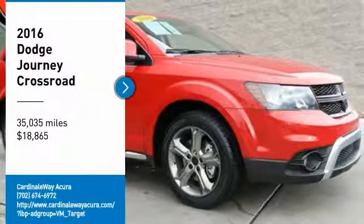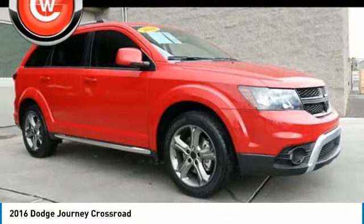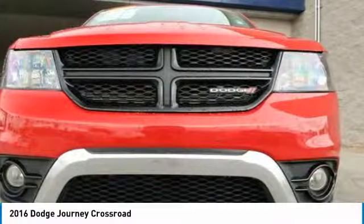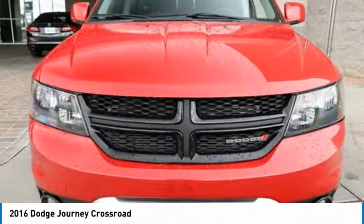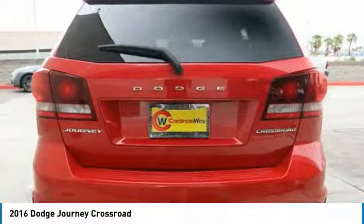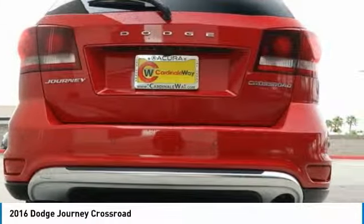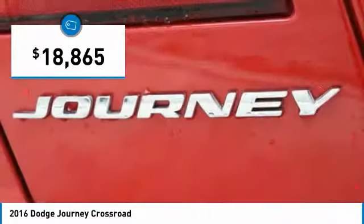Stop by and take a look at the 2016 Journey. Dodge Journey combines the practicality of an SUV with the comfort of a car, all while boasting a style all its own. The Journey's optional third-row seat, along with innovative features like a chilled beverage cooler and in-floor storage bins, make it a good and affordable alternative to a traditional minivan and is priced below $20,000.